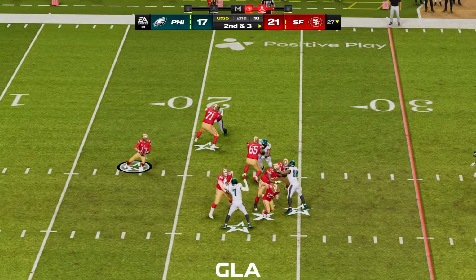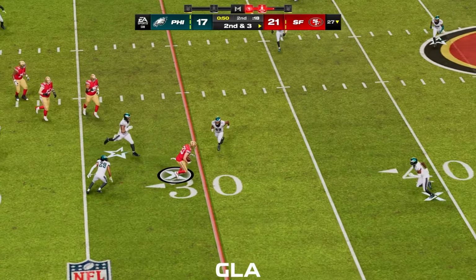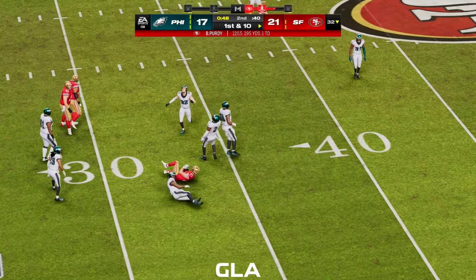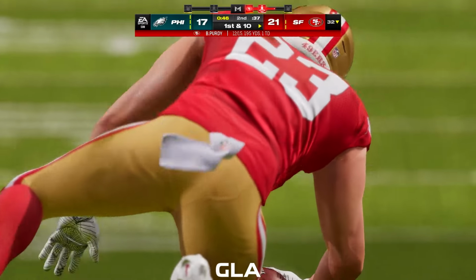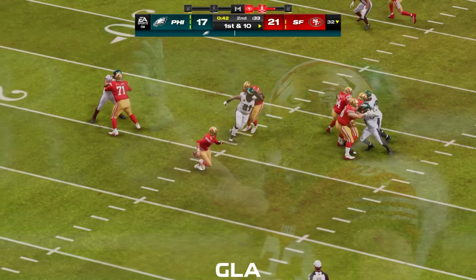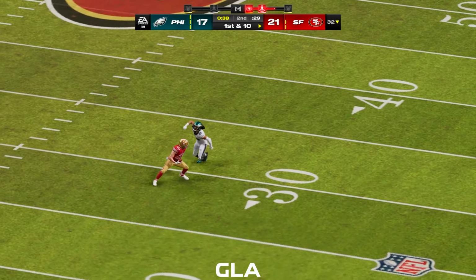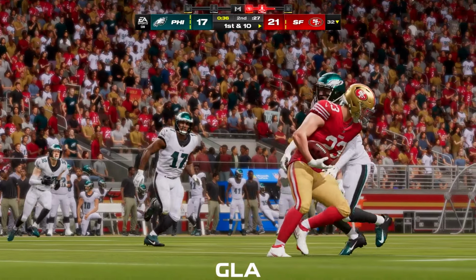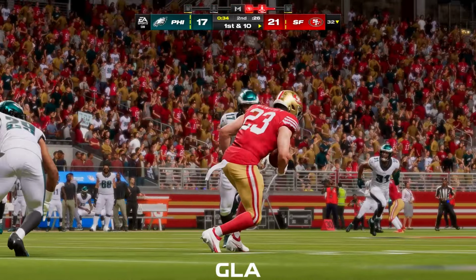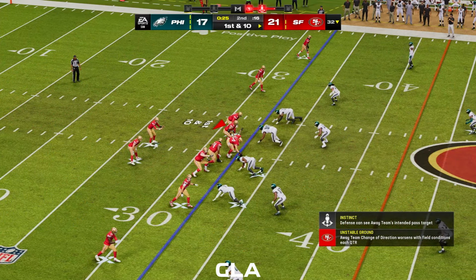Now Purdy. He'll get this out wide here to McCaffrey. And he's able to get out to the 32, brought down there. 6 yards the pickup, and that's a 1st down. Well, that was a pretty favorable situation there. What would you call that? 2nd and manageable? Smart play, too. Didn't force it downfield when he didn't have it. Just checked it down, let him get the 1st down, and that's exactly what he did.